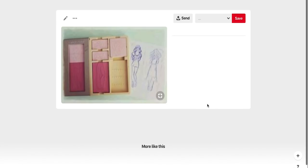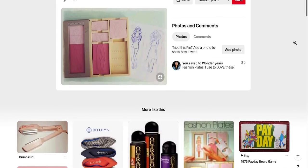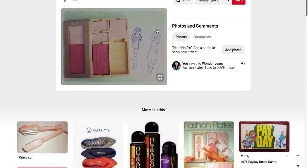Moving on, this is fashion plates. Now, I was very, very fortunate to be in a thrift store, as I often am, and I came across fashion plates, and guys, I was in shock that I found them because they're hard to find. They were a favorite for so many young girls growing up and young boys that maybe had a hint for fashion at a young age.